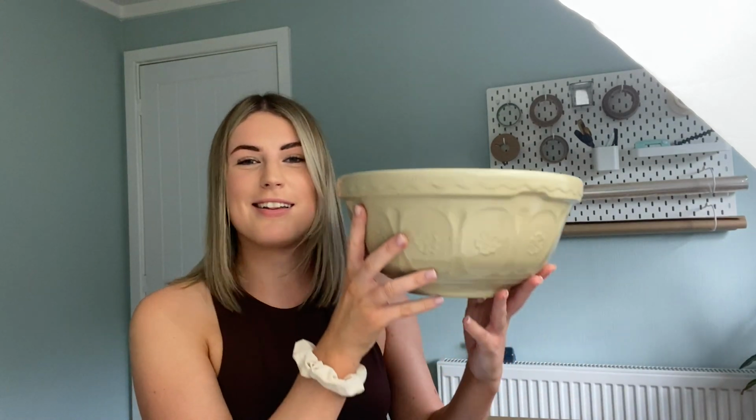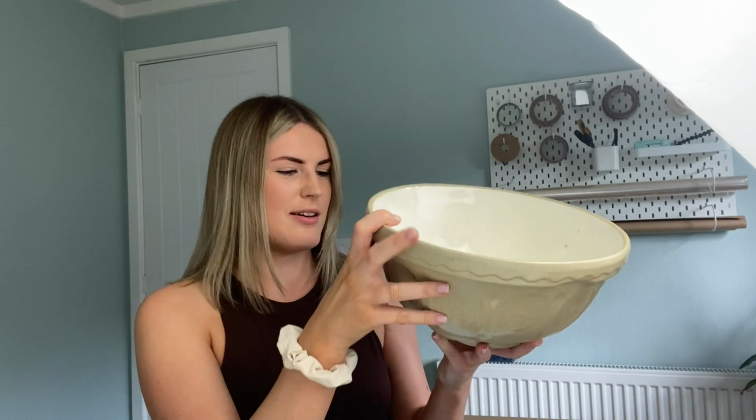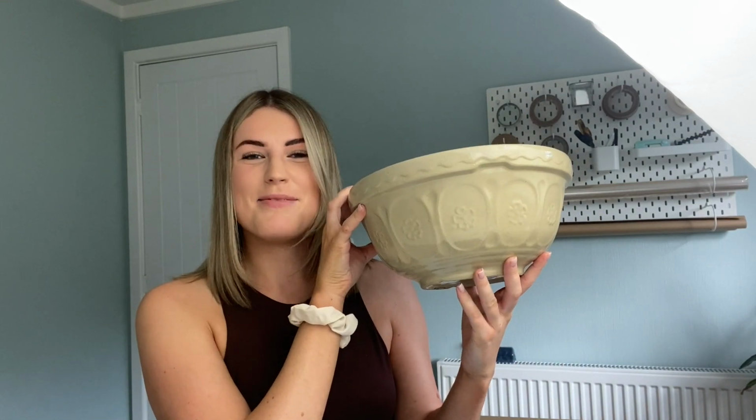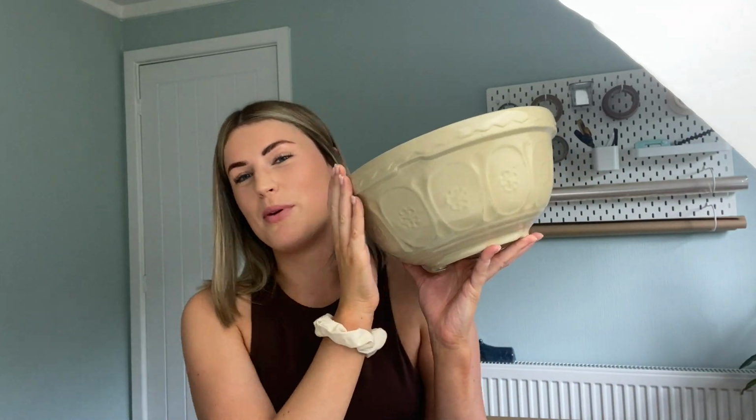Okay, so this is obviously not anything business related, but I just thought I'd show you anyway. I got this mixing bowl from the charity shop for £5 and it's really good quality. I feel like these are usually like 30 quid, so yeah, I'm happy with that purchase. I just love seeing what you can find in second hand shops. I think you can find some really good stuff, really good quality stuff, so yeah, happy with that.